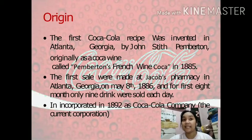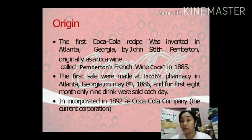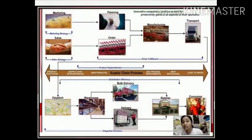In 1886, for the first 8 months, only 9 drinks were sold each day, but today the daily servings are estimated at 1.9 billion globally. This is their process.